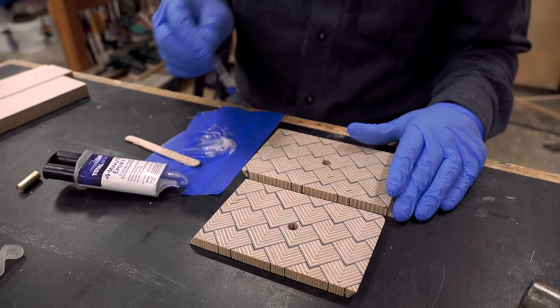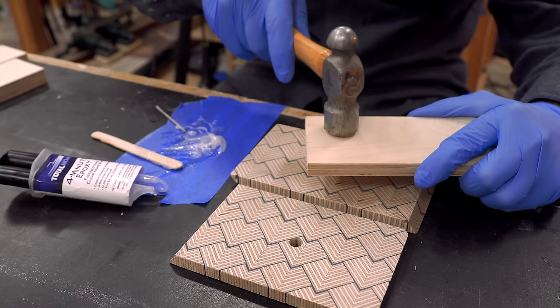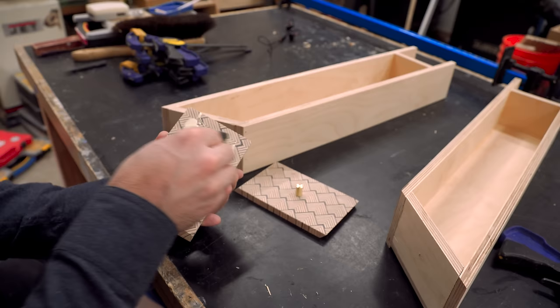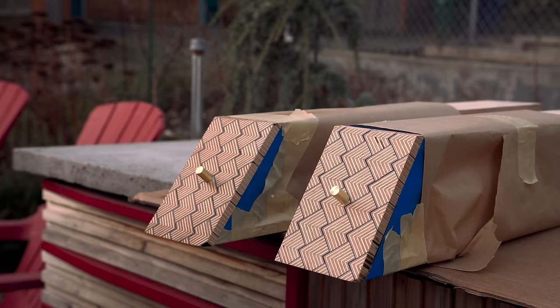I installed the pulls with a little bit of epoxy after they were polished up in my drill using a bit of Scotch-Brite. Once the epoxy set up, I applied some glue to the back sides of the pattern plywood and then clamped them onto the drawers. Outside, I applied spray lacquer to both the pattern plywood and the brass.